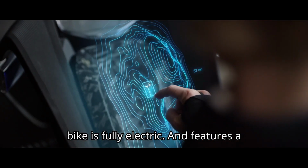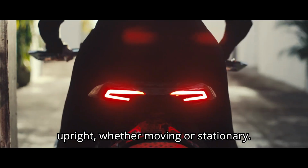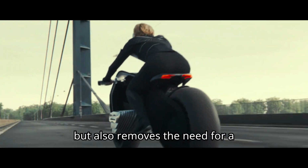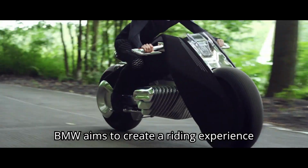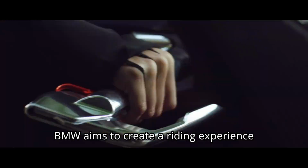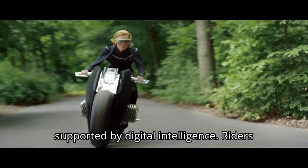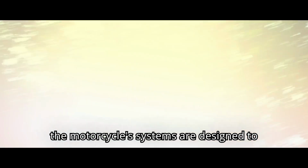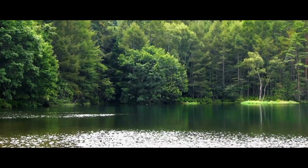The bike is fully electric and features a self-balancing system that keeps it upright whether moving or stationary. This technology not only enhances safety, but also removes the need for a traditional kickstand or training wheels. BMW aims to create a riding experience that feels liberated and analog, yet supported by digital intelligence. Riders won't need helmets or protective gear, as the motorcycle's systems are designed to prevent accidents before they occur.